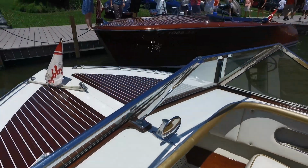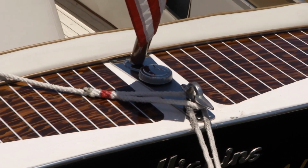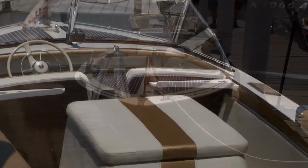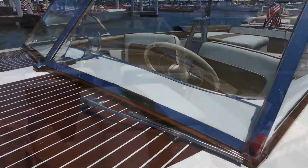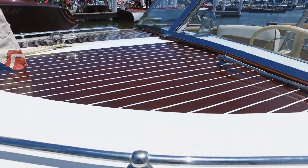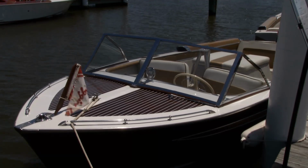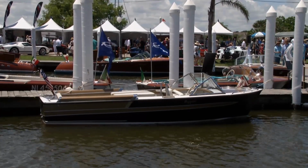If I'm on a lake and I pull up to a dock, very slow and very easy, people come out because they want to see a wooden boat. And it just makes you feel real special, because you can have a $100,000 boat pull up that's a new modern boat, and everybody kind of looks at it and goes about their business. But always a wooden boat draws a crowd.